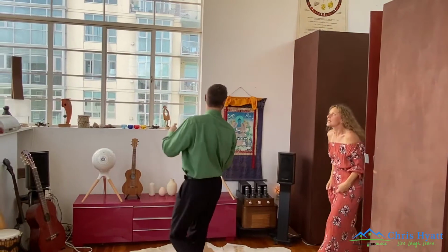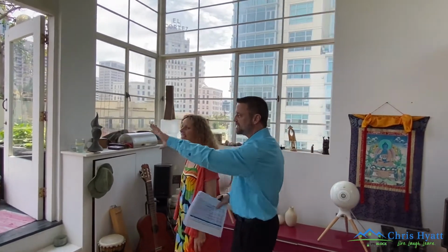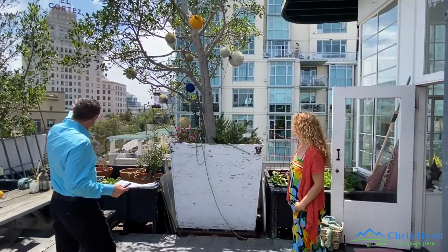Once the search process has begun, you could find that property that you fall in love with and you want to make an offer on. That's when the fun starts. It's your agent's job to handle all the negotiations for you and hopefully get you the house that you want for the price that you want.